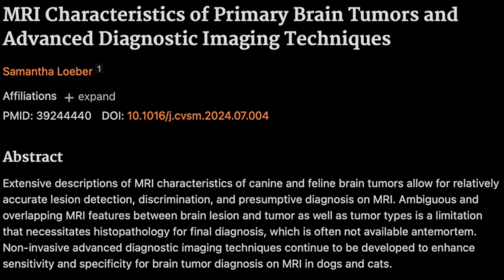So it sounds like diagnosing these rare tumors takes a lot of detective work. It does. It really does. You have to look at the MRI, the dog's symptoms, their breed, sometimes even do more advanced testing.